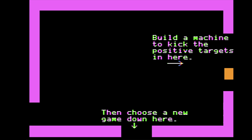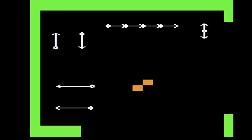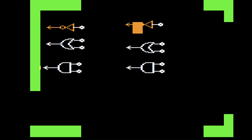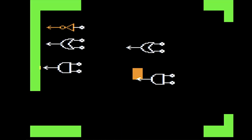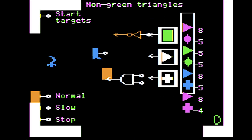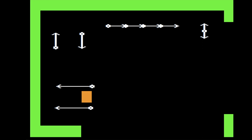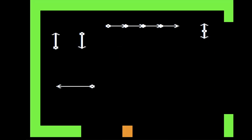Let's take a quick look at how the game plays. Let's grab a NOT gate. We'll wire the NOT gate up to the green sensor. Then we'll grab an AND gate. The output of the NOT gate goes to one of the inputs of the AND gate. Next, we'll hook up the boot, remember the boot, to the output of the AND gate. Lastly, we'll get some wires and hook up the triangle sensor to the other input of the AND gate.